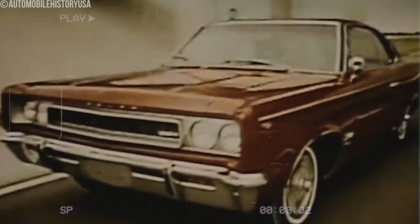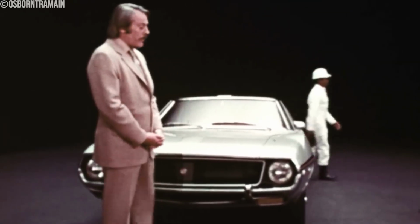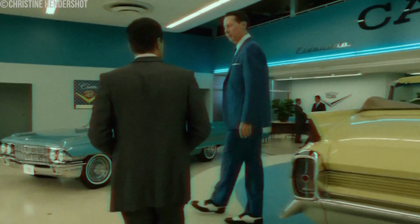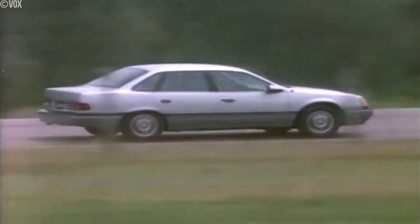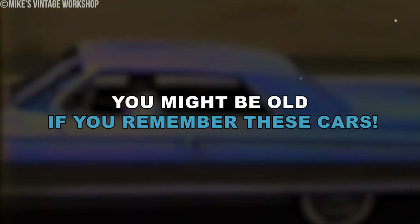Do you remember the good old days when cars had character and driving was an experience? Do you remember the rugged yet family-friendly 1984 Jeep Cherokee or the iconic 1967 Pontiac GTO, heralded as the first true muscle car? From luxury to sports cars, regular sedans to SUVs, each of these classics holds a special place in the hearts of those who experienced them firsthand. So join us as we explore part 3 of our series, You Might Be Old If You Remember These Cars.